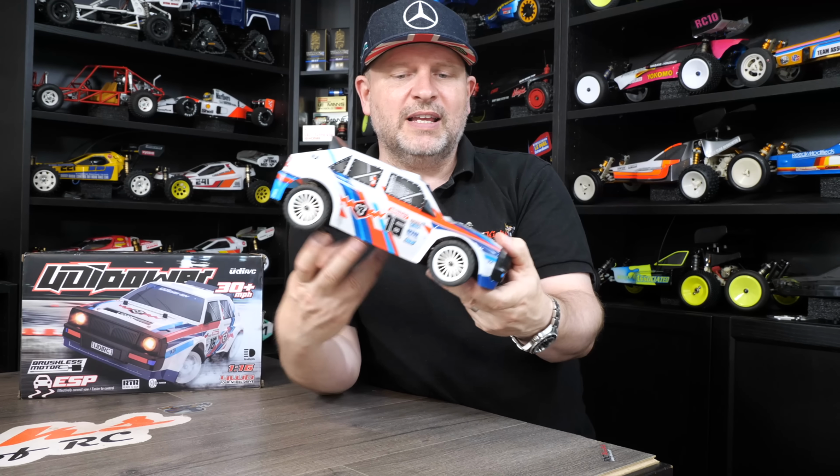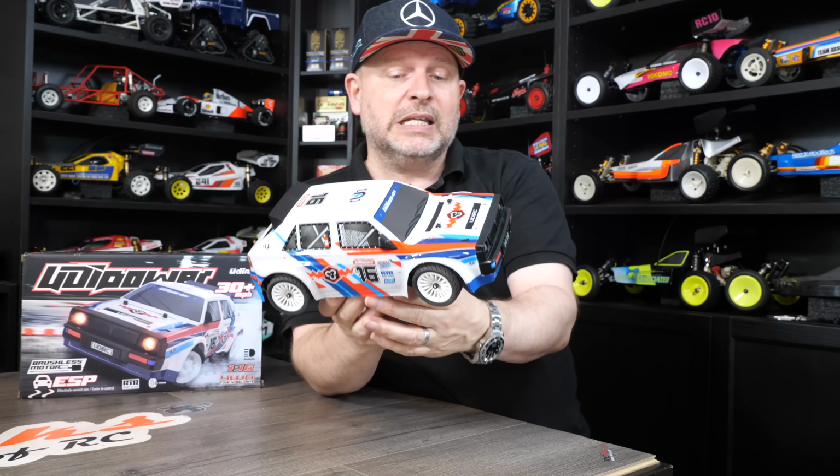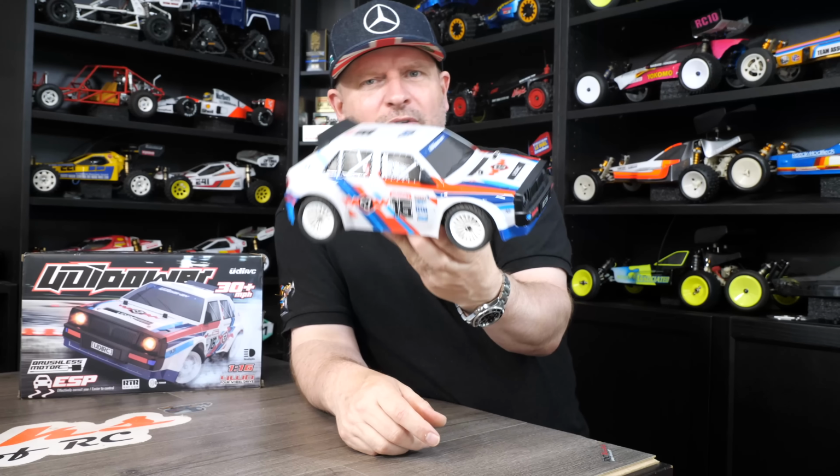If you're interested in one of these, I'm personally not overly sold on it. I think the steering is a little bit slow for me, but people rave about them, and I guess you know about these if you're interested in them.